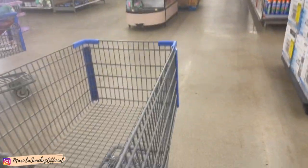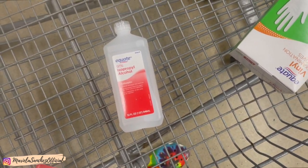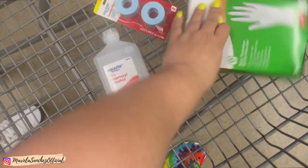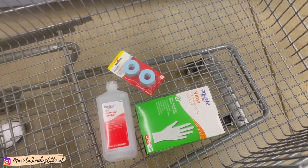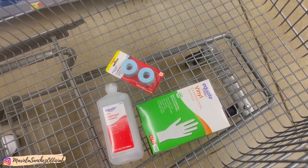So this is what I'm getting in the meantime. I'm getting some alcohol, some tape, and some gloves. Nothing that I would use on a regular basis, but we are in a pinch and this is what I need so I can have a successful work day tomorrow.